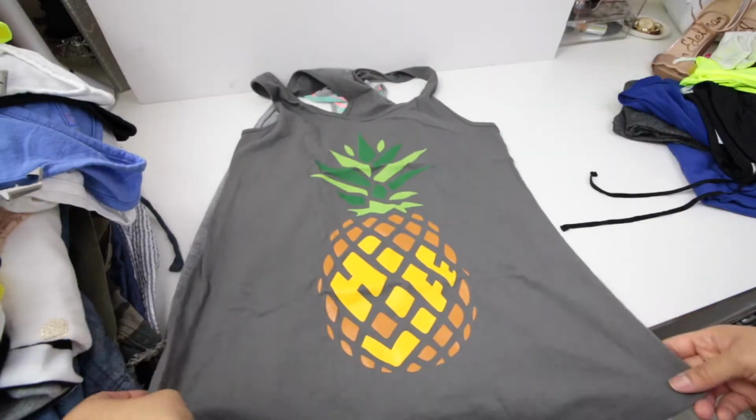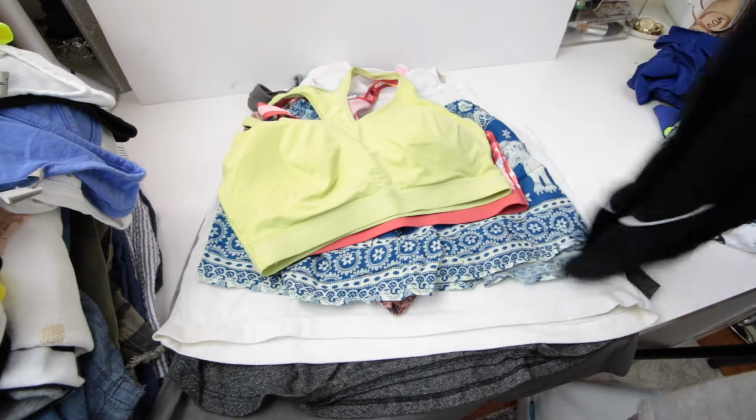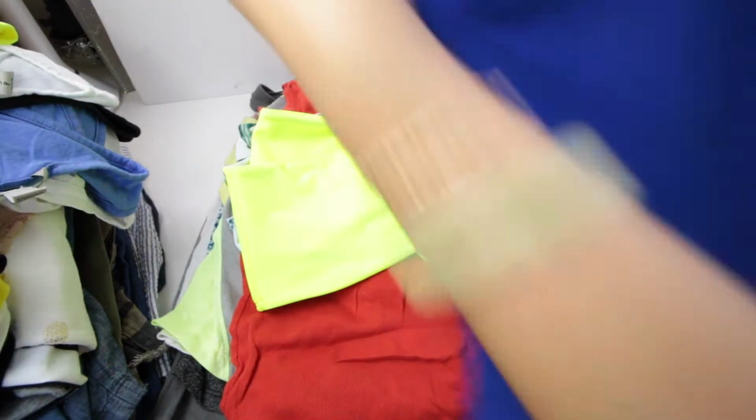I'm gonna take a whole bunch of tees and tanks with me. They're just random stuff. I just packed a whole bunch of tanks, guys. This is one of my favorite tops that I wore to Hawaii. I purchased this on Shein. There's a whole bunch of things that I got from Shein, which is a pretty cool company.